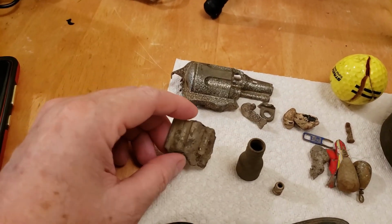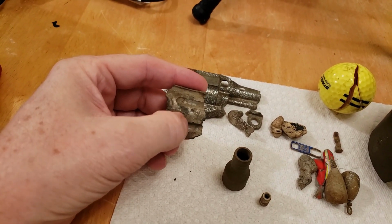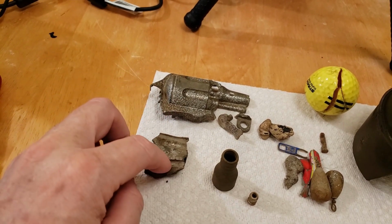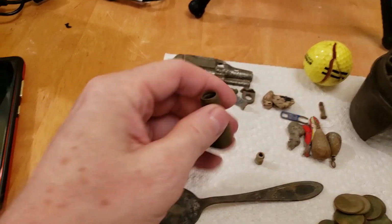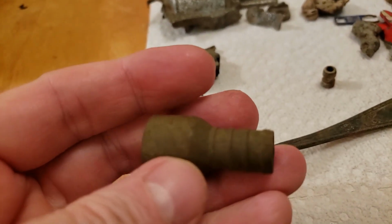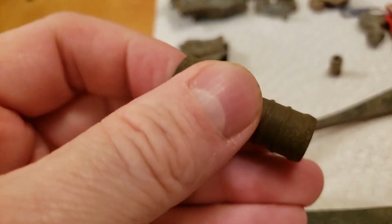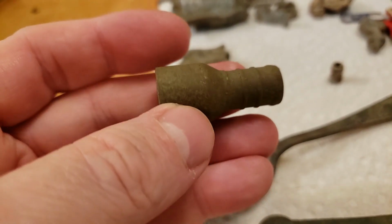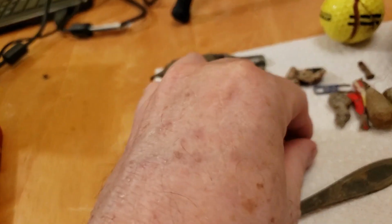Found parts. I thought this might have been part of the same toy gun, but if you look, the little cylinder piece here for the barrel is a different size. So that's part of a different toy gun. That's all parts of one. That's part of another. Some sort of a fitting. I have no idea what this is for. It's not threaded on the inside. Don't know. Looks old. Not horribly old.